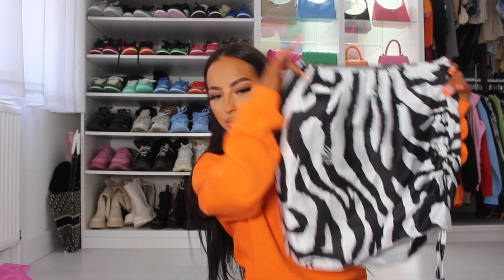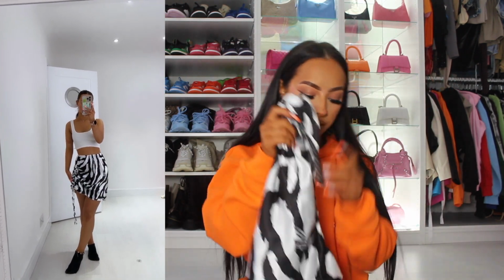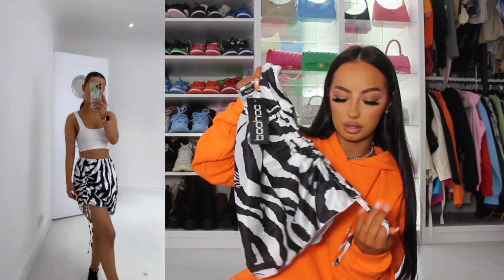I'm not sure if this will fit me. It might be a little bit long. I really wanted a zebra print skirt with a black crop top or even colourful, because I love colourful. It does have a ruched side. When a thing just accentuates that, like when you have a bit of leg out, I love it. Yeah, I think this might be a bit big on the waist. It is super stretchy. It is a satin material, before I forget.